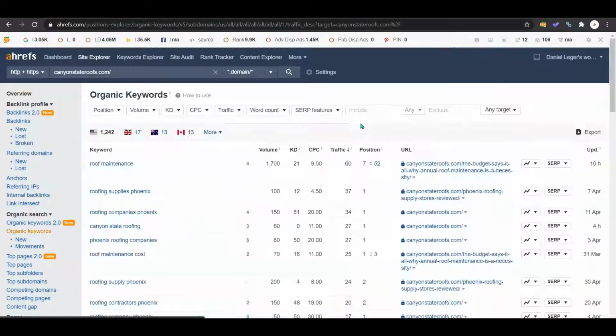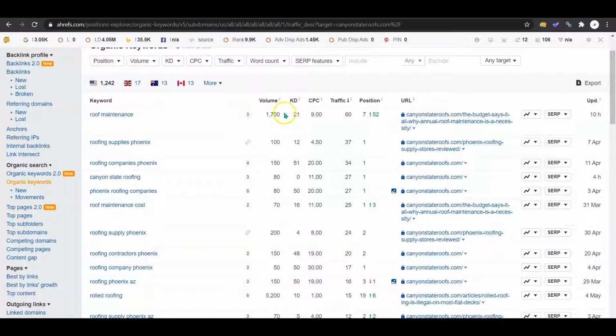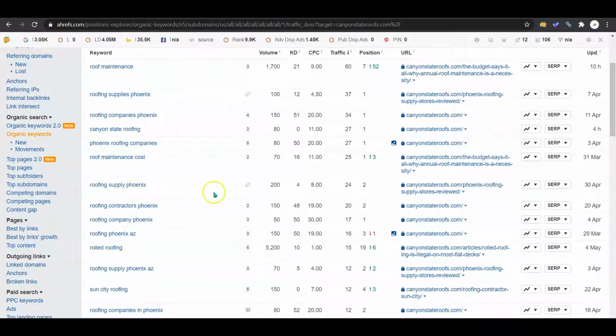So we can look at the keywords that your competitors are using and where they're at on those spots. Roof maintenance being searched 1,700 times. They're getting 60 of those 1,700 because they're in the 7th position. That's something that you want to pay attention to. The higher the position, the more people are going to be clicking on it, which is also why you need to have that content optimized. You just need to take care of your website and give it that attention it needs to grow. Roofing supply, Phoenix, is getting searched 200 times, and they're getting 24 of those 200. There's rolled roofing getting searched 5,200 times, but that again is not area specific.